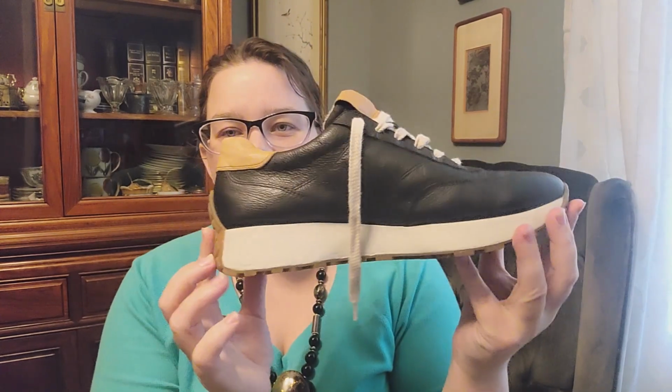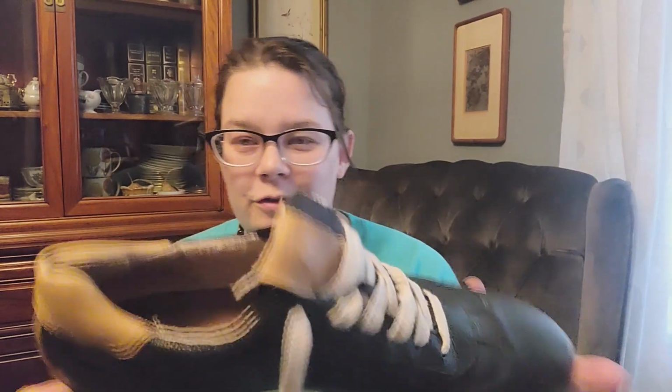So I was able to find this brand new in-box pair of Paul Green sneakers for my husband. It's got to be leather here and really nice. He tried them on, they fit him perfectly, and I just thought these were a really nice pair of shoes, and you can't beat new for $1 in the box. So that was a score, definitely.